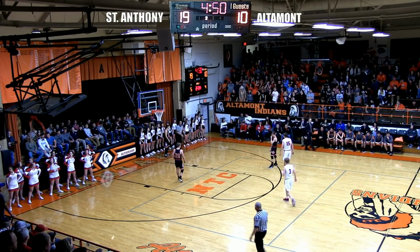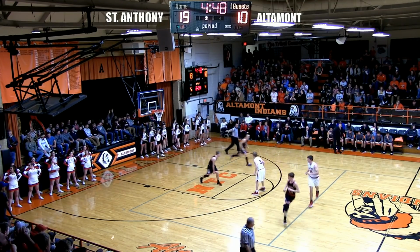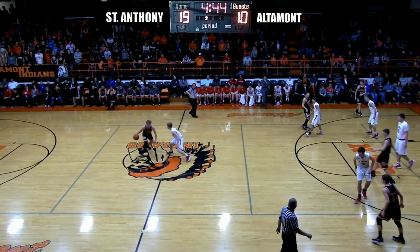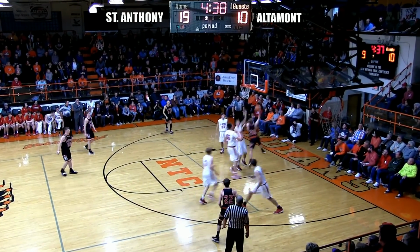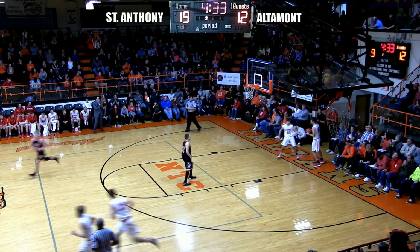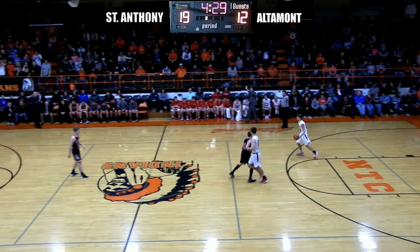First quarter, St. Anthony was 5 of 10 from the field, 3 of 4 at the line, and 2 for 2 from three-point range. Altamont 3 of 10 from the field, 0 of 3 at the line, and 0 of 3 from three-point land. 19-10 St. Anthony at the moment. A 9-point game. Again, was 13. Biggs drives it inside, puts it up, and got it. Went to the right side and got inside. He has 6, and now it's a 7-point game, 19-12.